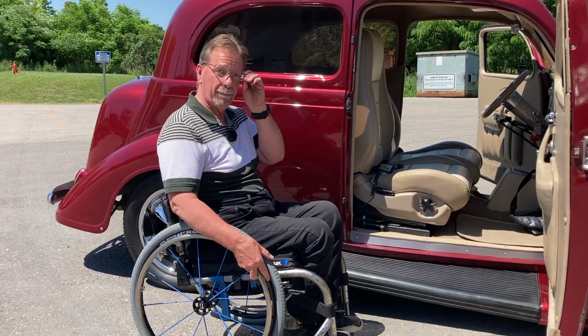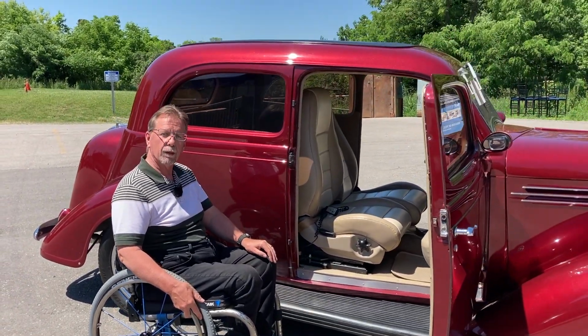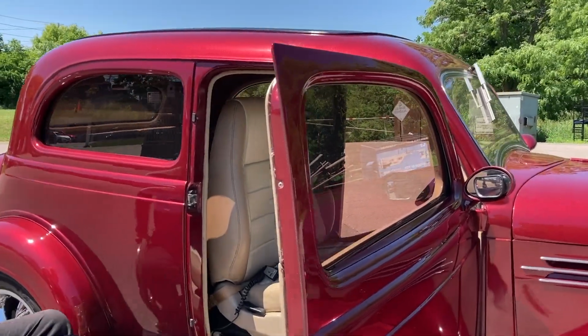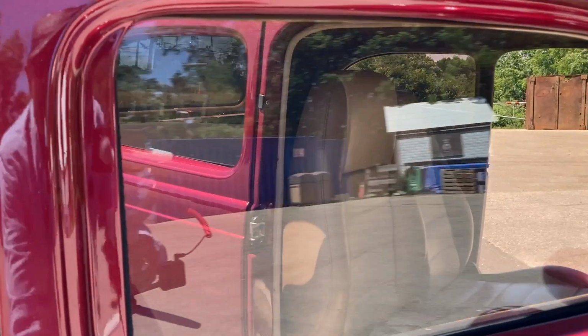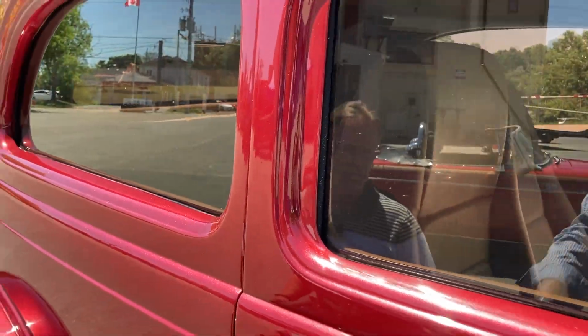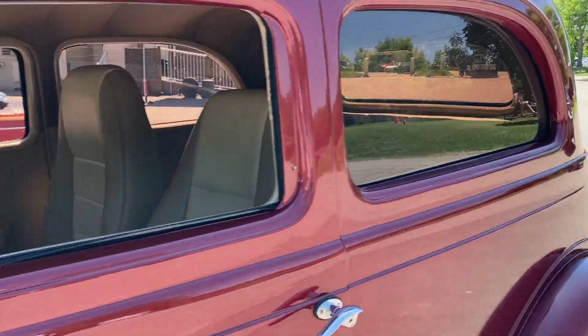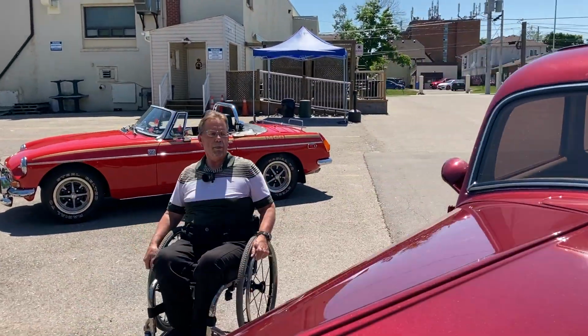Beautiful. What an incredible setup. Tell me, we never even asked you the question. What exactly are we looking at here? What is this car? May I close the door? I'm going to close the other one too. Okay, so tell me what we have here, Jim.